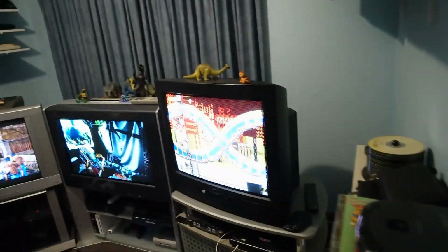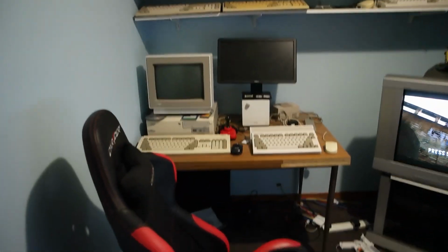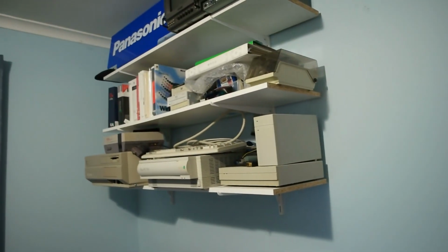First of all, apologies, this place is an absolute disaster zone. There's no organisation whatsoever. I haven't really aimed to collect anything specifically. I've just hoarded basically what's come up cheap over the years. Anyway, I'll start up here.